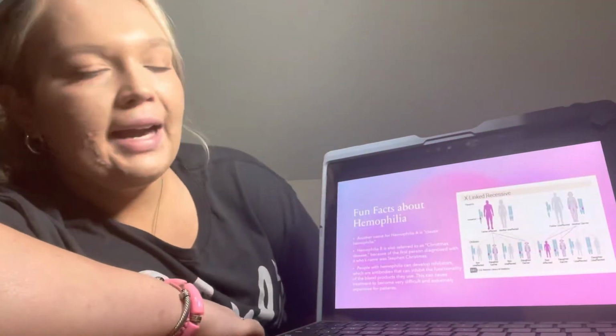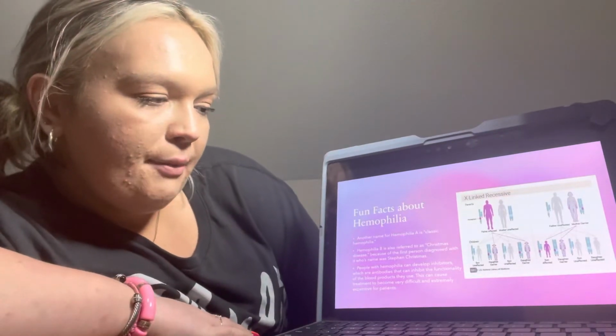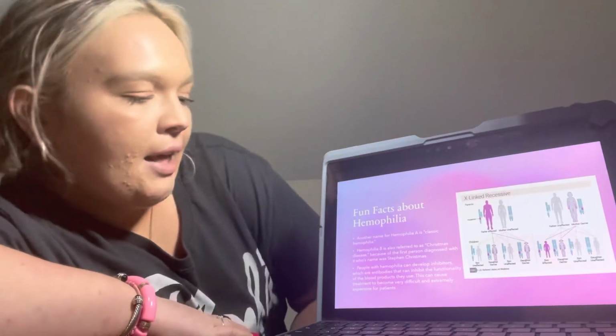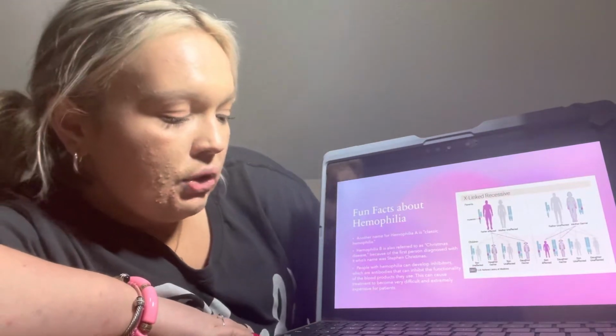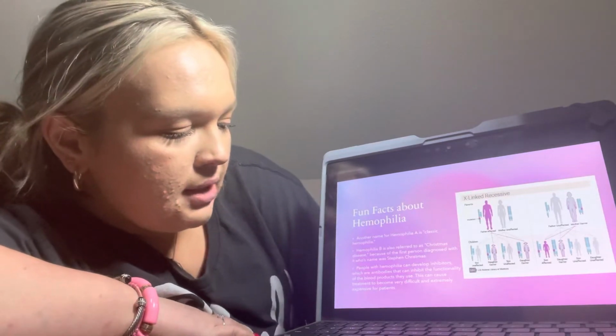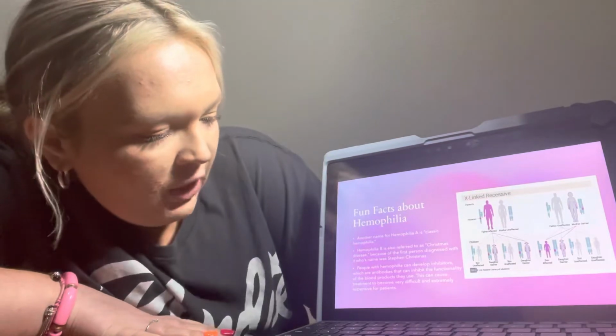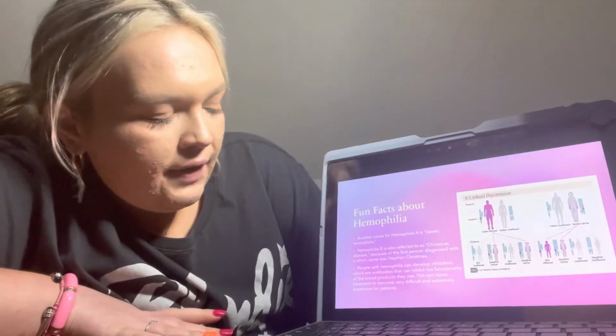So, some fun facts about hemophilia. Hemophilia A is called classic hemophilia. It's usually the most commonly diagnosed type. Hemophilia B is also referred to as Christmas disease because the first person diagnosed with it, his name is Stephen Christmas. People with hemophilia can develop inhibitors.